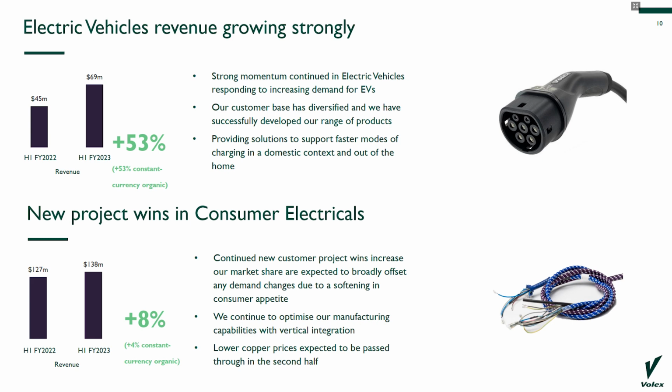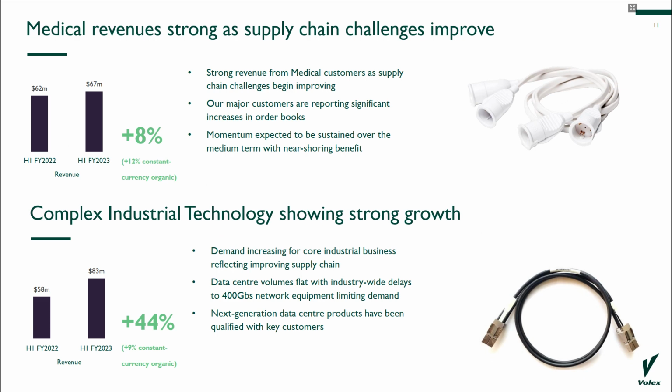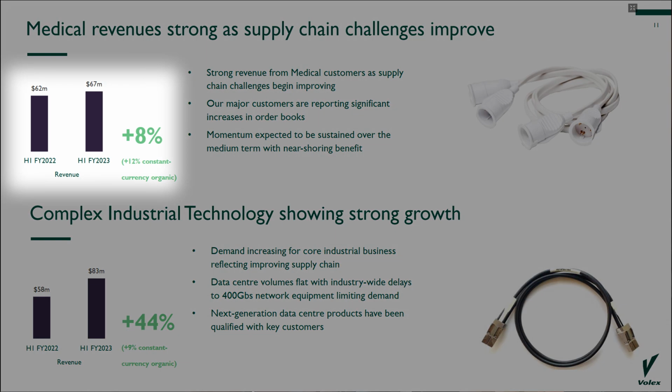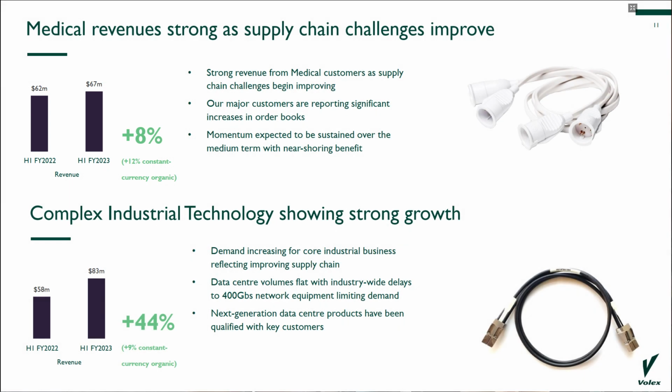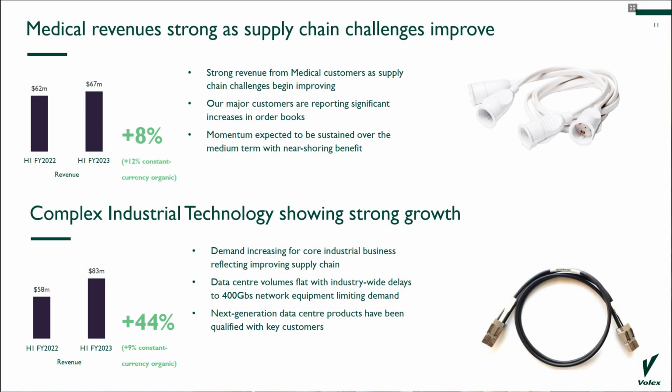The consumer electricals business, which is the legacy kind of business, they've tried to specialize in this, niche down as best they can. That's growing, we grew at 8%, but let's say it's even just flat because of inflation and things like that. Medical revenue is the same. It's about 8% growth. And again, with inflation in the UK being 10% and around the world being in the high single digits, this is essentially flat. And then the complex industrial technology, this is like bespoke niche products that they're making. That's up 44%. And I really think this is a great area for them to grow further in as well.